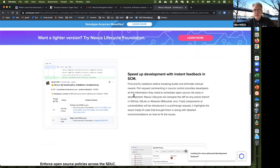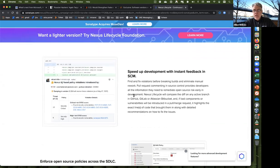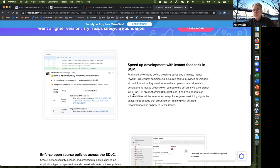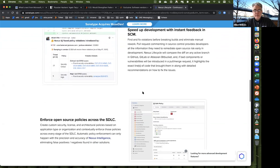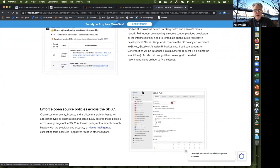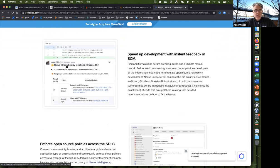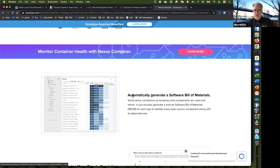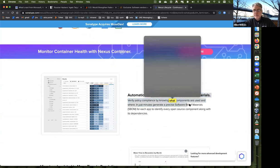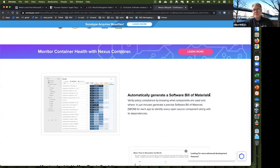But as long as everyone starts publishing a packing list, then you won't have the sort of investigations that take extra long to figure out what type of license is used, or what version of the software is there. Does it have a vulnerability? Nexus IQ found policy violations. So they check the license compatibility and automatically generate a software bill of materials, a BOM, software BOM.